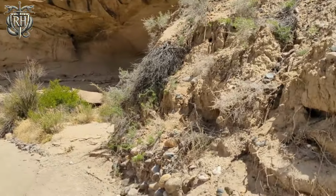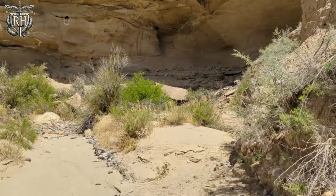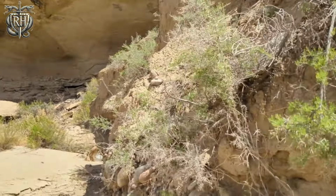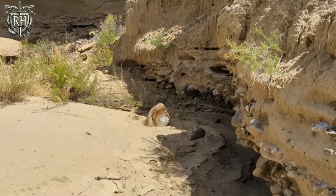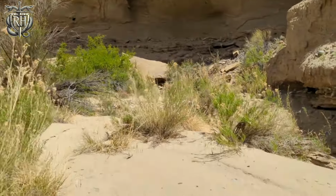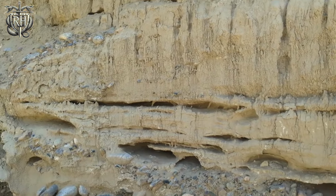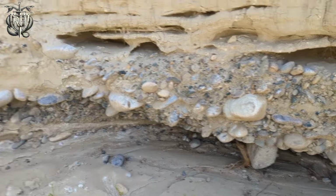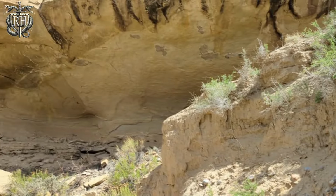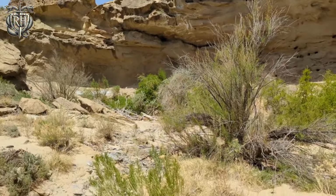I wonder how many people take the time to come out here. This is pretty intense. I mean, I'm leagues away from people right now. Look at that. What in the wonder? Look at that giant stone just hanging out the bottom from erosion. I want to get a closer look at some of these rocks. Bro, I mean, what's there to say?